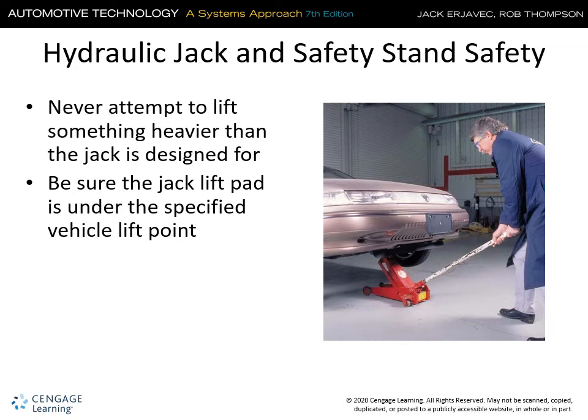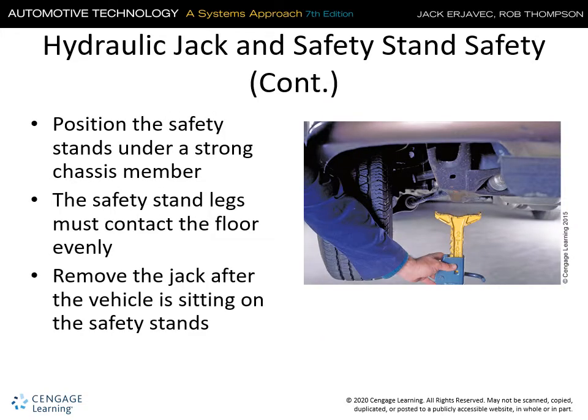Hydraulic jack and safety stand information. Never attempt to lift anything that's heavier than the jack's designed for. Typically, in shops, we will use a jack that has at least twice as much lifting capacity as the vehicle's weight. And make sure we're in a good lift point.